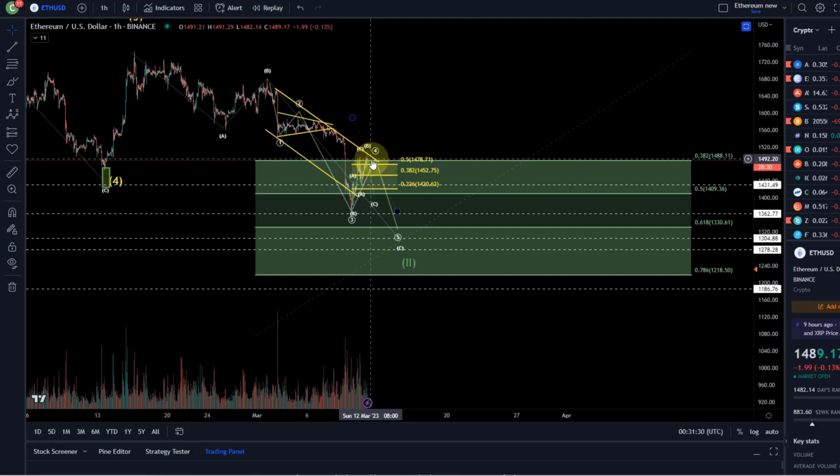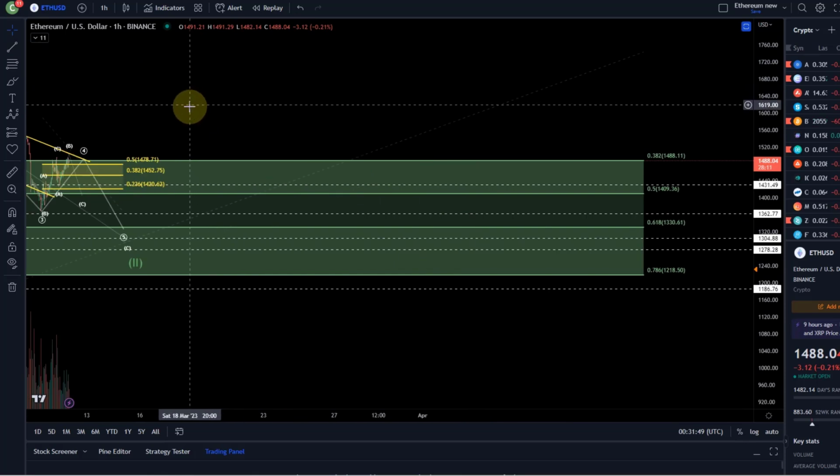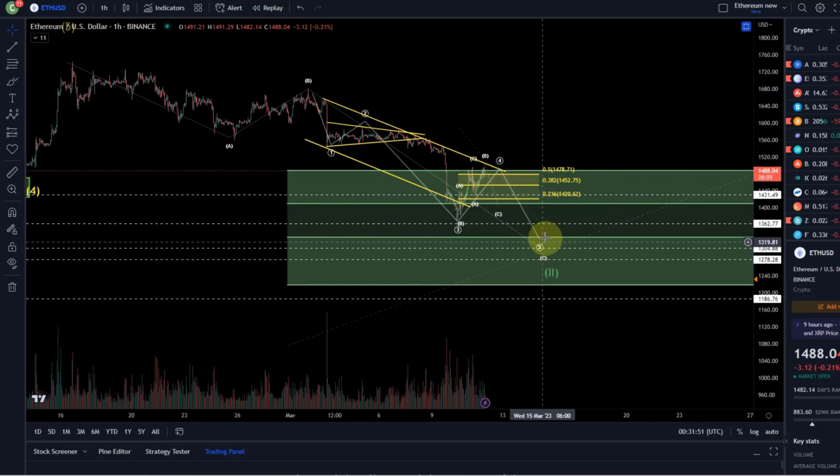At the moment, though, the fourth wave hasn't made a new high, and therefore it still remains valid to watch for the prices of 1362. If we make one more low, 1330, 1304, and 1278. These are all valid Fibonacci extension targets for a possible additional low, but after that low, that should be it.